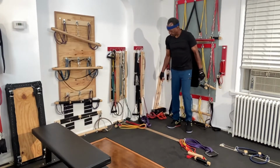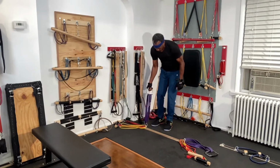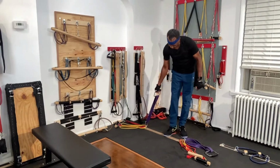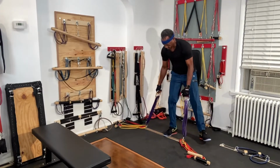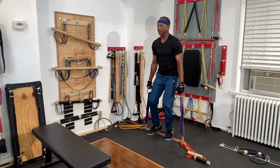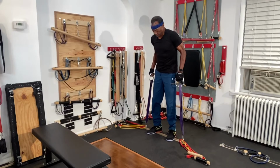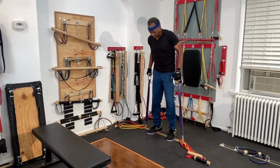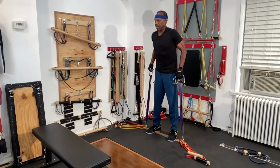And now we have some lavender resistance bands attached to the floor mount system. And now if you really want to do some real pulls from the floor mount system, here we are. Pull and hold.